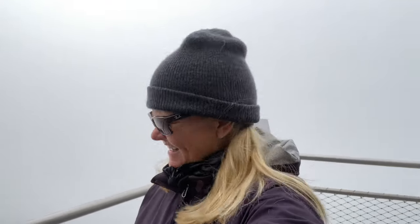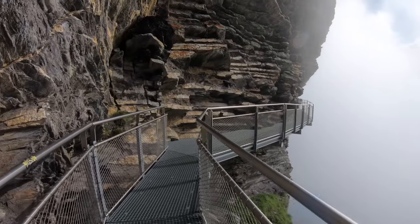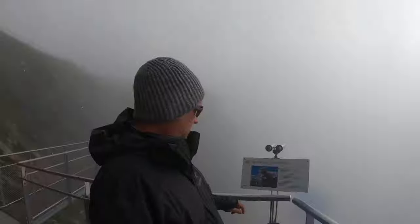All right, we are walking along the cliff walk. The clouds have come in, so it's a little spooky. And this is what you normally see here, the Eiger North Face. It's somewhere right there. It is a little bit freakier actually not seeing what's all around. You kind of feel like you're walking in the clouds.